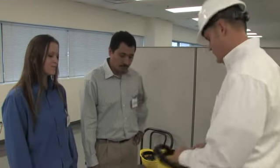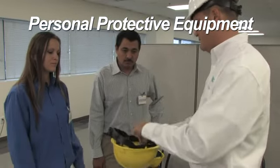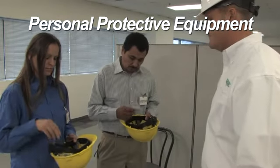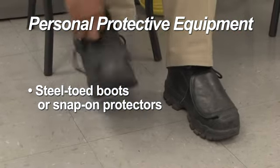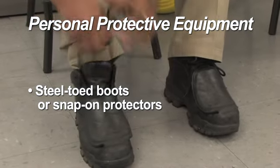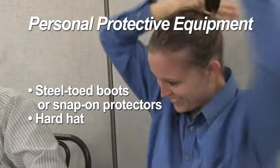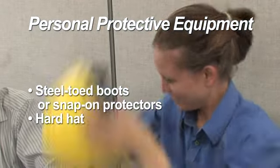For your safety, we provide several items of personal protective equipment. During your time in the plant, you are required to wear the following items: steel-toed safety boots with metatarsal protection, snap-on foot and/or slip-on protectors, a hard hat, easily adjustable to your size. Long hair must be tucked into your hard hat or the back of your clothing.